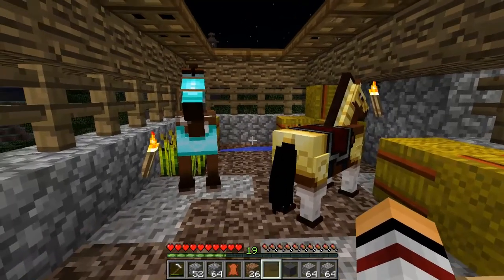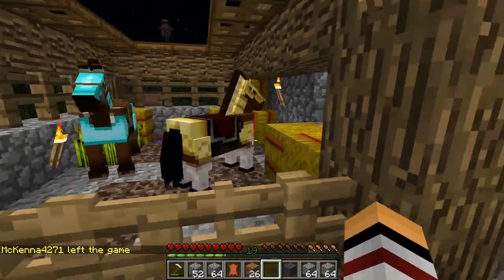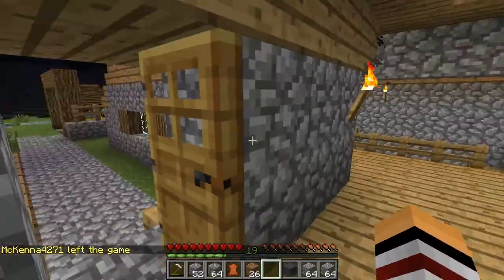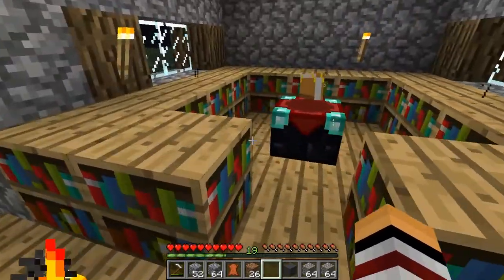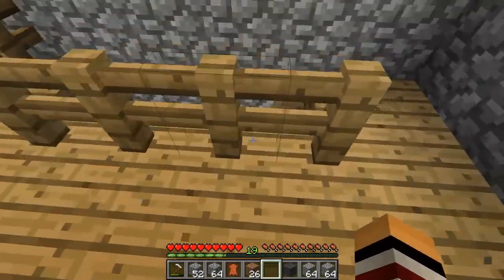And don't be all like, oh, he's got diamond armor. Here's diamond, I don't need armor. Mobs are off. My horse always stays in a stable. There's his enchantment room, which he needed bookcases for. Oh, here he is.